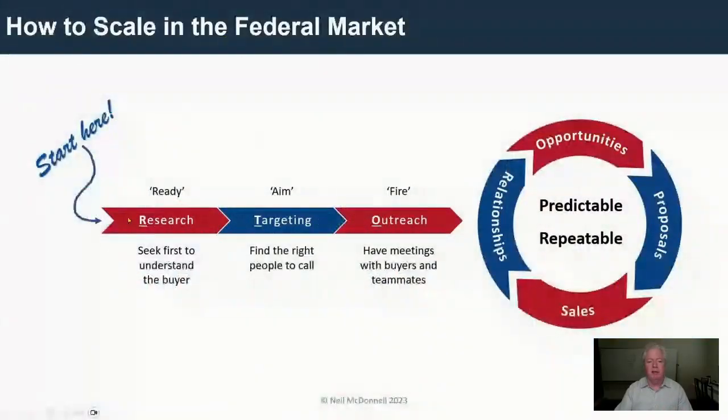Let me go ahead and share my screen really quick. I want to share the 7-step process and just walk through it again really quick. So repeatable is what you see written. Success, when you want to aim for sales, begins with research: understanding your agency, learning about how they're doing business, how their organization is structured, and their priorities, challenges, goals, etc.